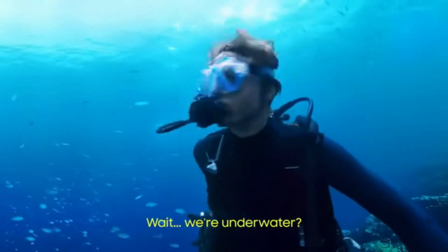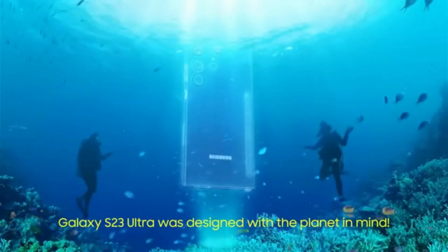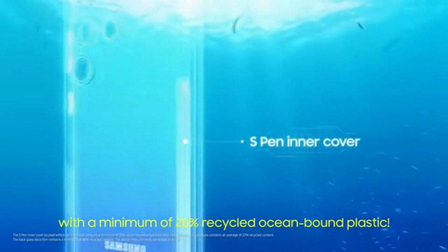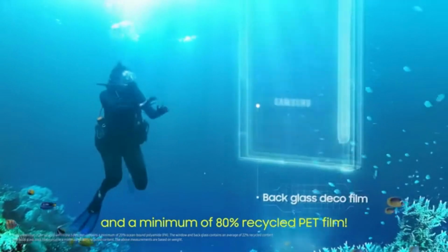Hey, you're underwater? Sure, focus. Galaxy S23 Ultra was designed with the Hornet in mind. Here, 20% recycled ocean rim plastic, 22% recycled glass, and 80% PET film.